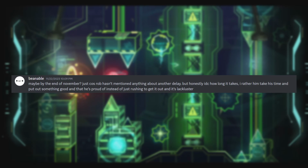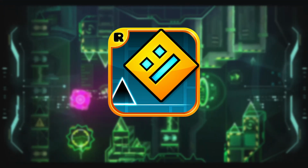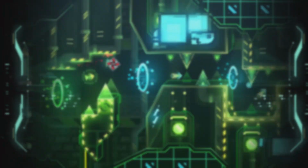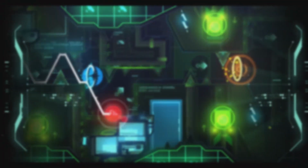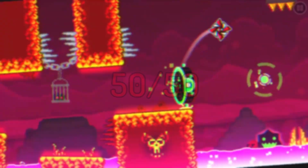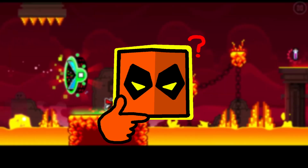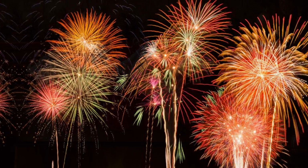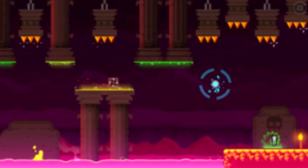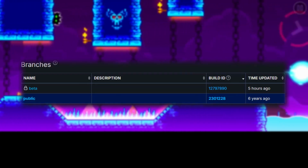Looking at what other people are saying, I honestly think robtop made a good decision of pushing Geom 2.2 into November, because a hot buggy mess wouldn't be right. 2.2 is just December. I don't know, it's like a 50-50 if it's gonna come out in November. But if it's still unfinished, I really don't know. He might do a Christmas or a New Year's drop because he still has a ton to do. Some key hints are the price drops ending on November 28th and the latest 2.2 beta update.